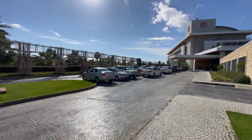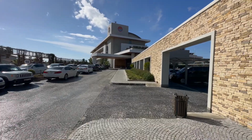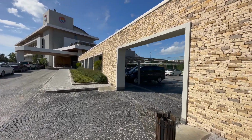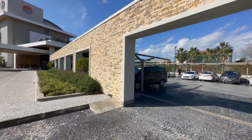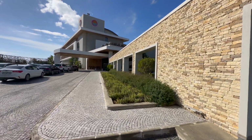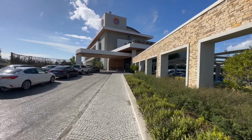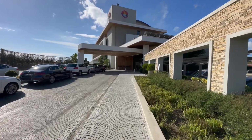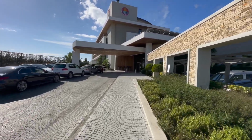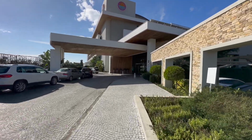So you've got parking if you do hire a car. We've also got parking in here as well. Or if you're on foot, it's quite easy. There's plenty of taxis, not very expensive either. So we'll take you through and see what happens.